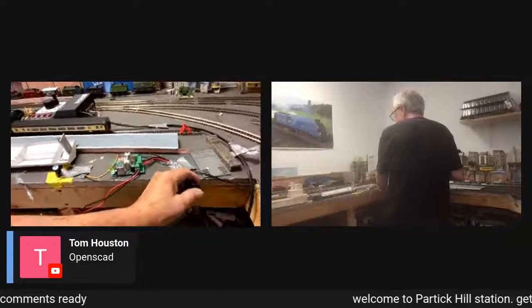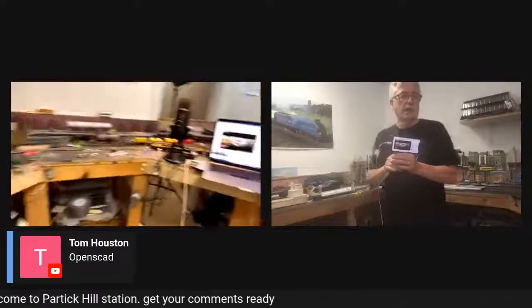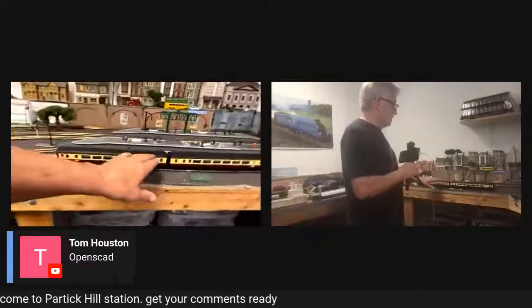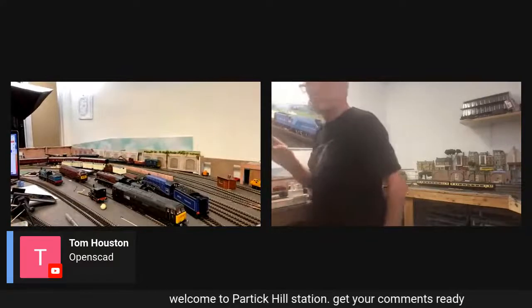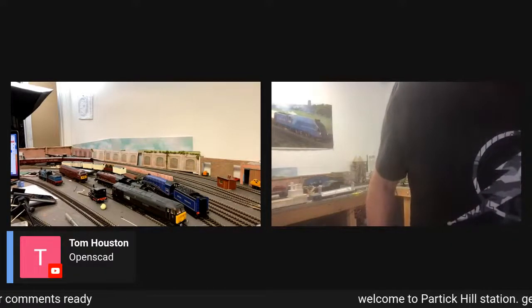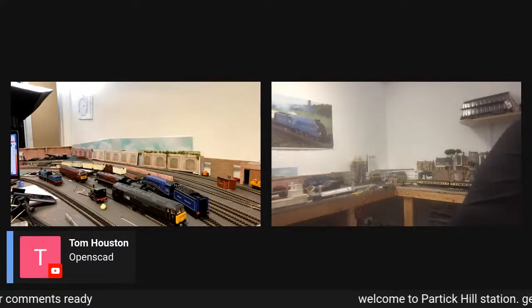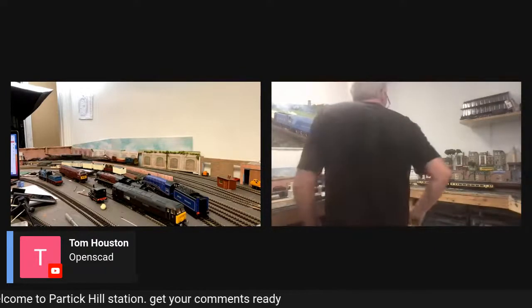So, yeah, that's how it will work, and I'll find the sort of sweet speed for it, which might be that, and you can set it so that it stops at the station for a specific amount of time. I'm not sure why this has been derailing. Maybe turn the speed down a little bit. Anyway.